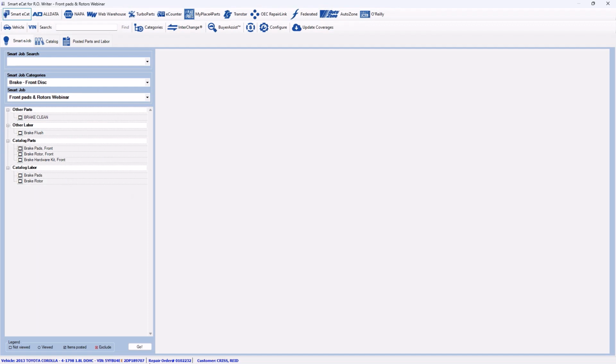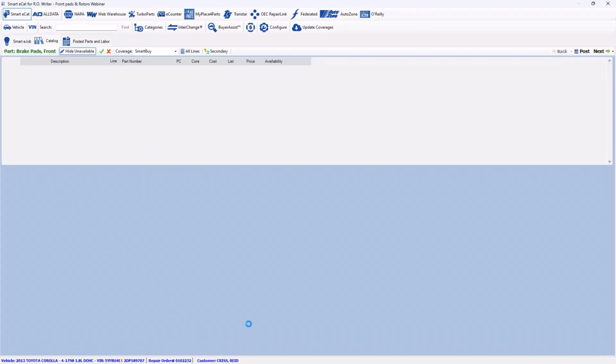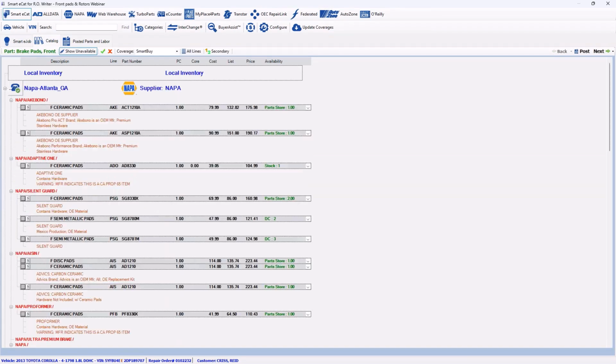Once you have them built out and you say go, you'll notice up here in green, it's going to tell you exactly what function is performing at that moment. So it's looking for my pads. I want to point something out if some of you guys are newer to SmartyCat in general. You'll notice this green column here. Pay attention, because this column tells you, in this case, stock. That means I've got these pads on the shelf. I can hang it, bang it, get it out the door, no muss, no fuss.